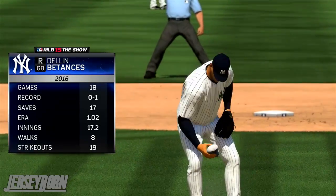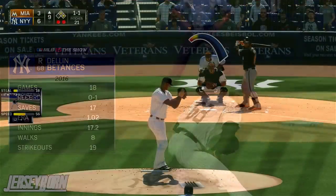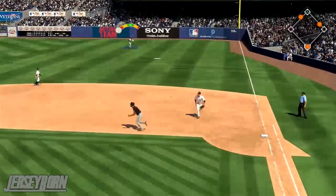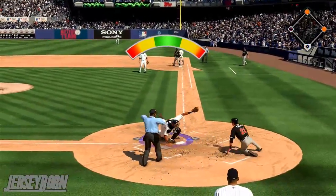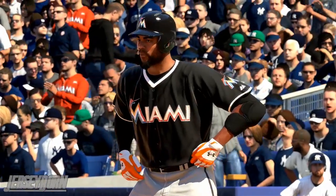Dellin Betances comes on. He's allowed a run on the season now. Only one of them, as he's 0-1 in 18 appearances with 17 saves. 2 outs, runners on first and second. And the man leading the NL at home runs and RBI, Marcell Ozuna, drives in a run from second and makes it a 2-run ball game, 6-4 Yankees.